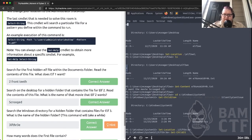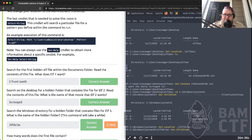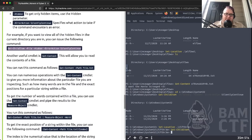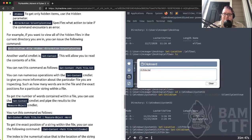Let's see what's inside this directory. We should have two files. Oh, nope, looks like they are hidden. I don't still have that command in my history. Let me just copy this command again because I'm lazy and I don't want to type it out.